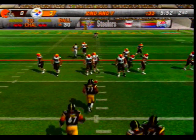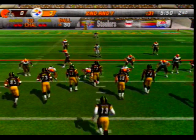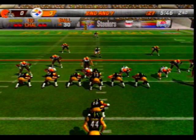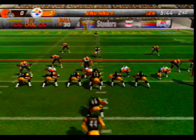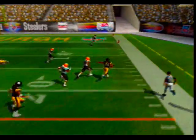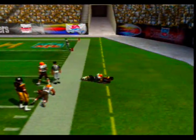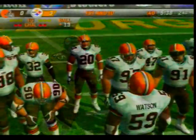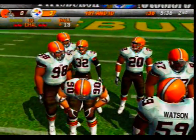Second and seven. Ball on the 30-yard line. They'll go from the I formation. Here comes the blitz. With the throw, he hits his receiver. Keeps his feet moving. That's why he's so dangerous. I'll tell you what, he's just a football player and a great ball handler. Anytime you get the ball in his hands, it can be big.